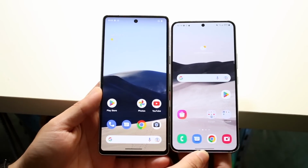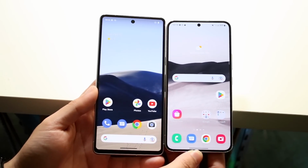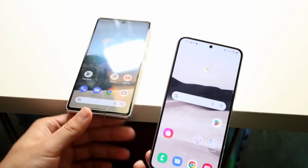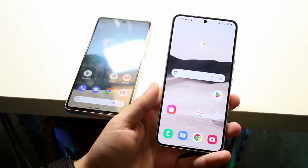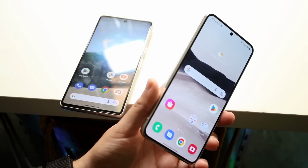Now, side by side, you can definitely tell there are some differences between both, but there also are a lot of similarities. With the Samsung Galaxy S22, this phone came out a little bit earlier this year, and honestly, it's a pretty good looking phone. It's a 6.1-inch dynamic AMOLED display on the front. It is a 1080p panel, but it does have a 120Hz screen, which is actually really nice.